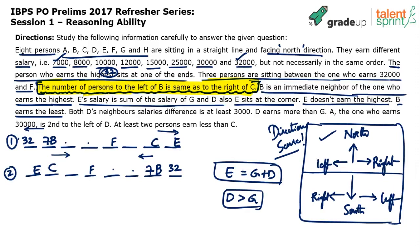So now I think the immediate action to be taken is on this statement, which says E is equal to G plus D, right? E's salary is the sum of the salary of G and D. Okay. So let's look at the numbers and find out. See, out of the numbers that we have, 7, 8, 10, 12, 15, 25, 30, 32, try to find out the sum of which two can give you a number which is a part of this group. You understand? What are the numbers that we have? 7, 8, 10, 12, 15, 25, 30, 32.